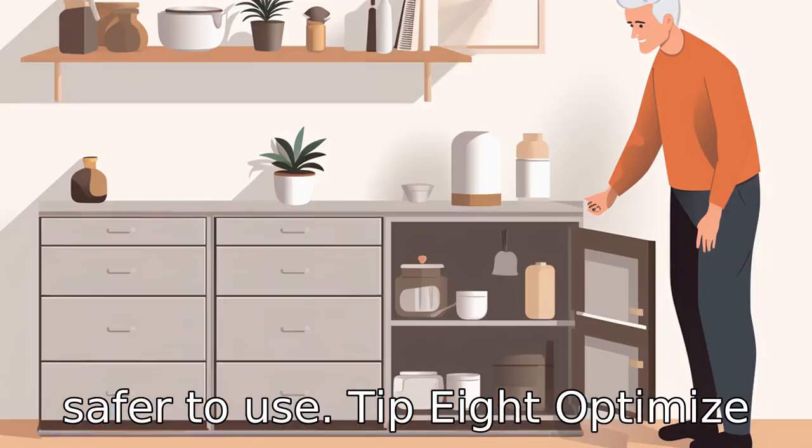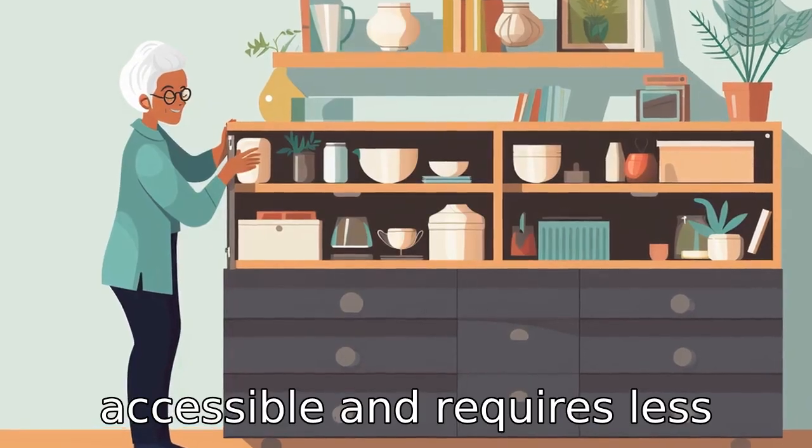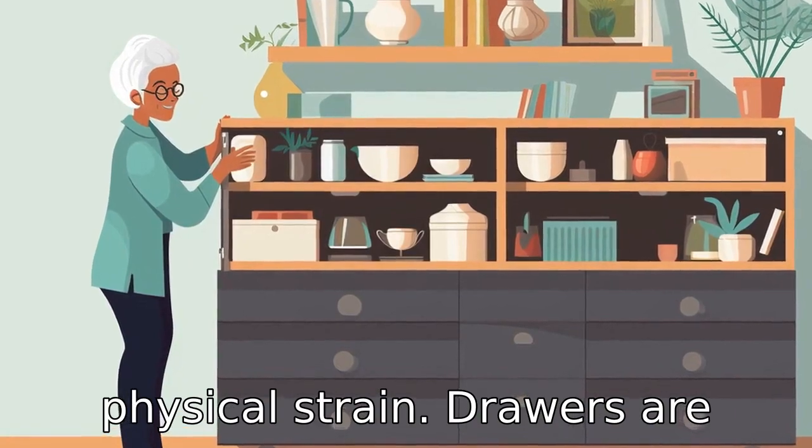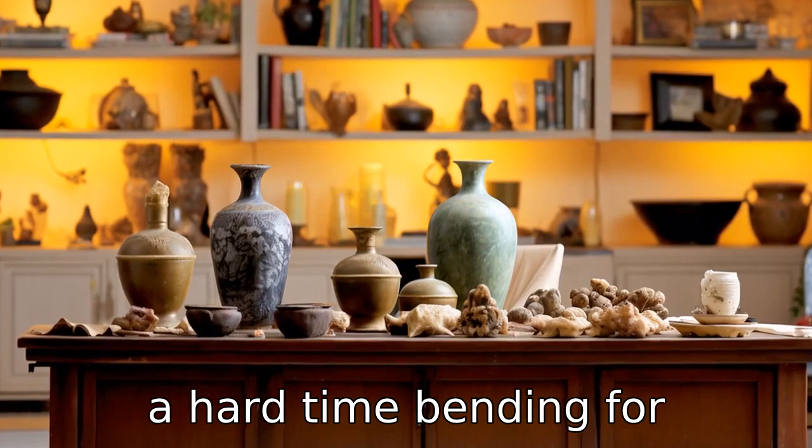Tip 8. Optimize your storage. Use storage solutions that are easily accessible and require less physical strain. Drawers are easier to handle than cupboards, especially for seniors who have a hard time bending or stretching.